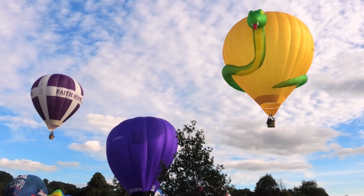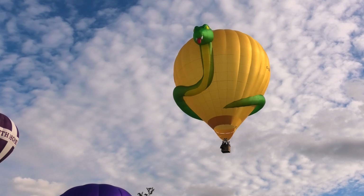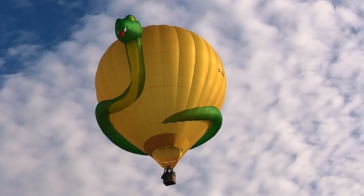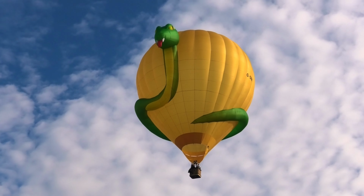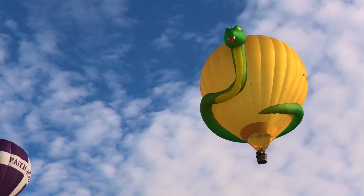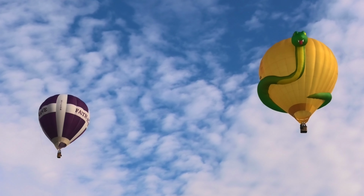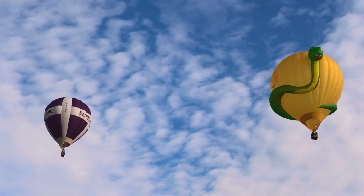Now, people ask sometimes what happens when you bump into each other. There's nothing. They bounce off each other. It's like having a big bunch of toy helium balloons. As long as the fabric and material meet together, they can bounce off each other as much as they like. Only if the basket, the hard lumpy bit at the bottom, gets in the way is there a problem. The pilots ensure the airspace is clear before they can take off. And before they fly, we have two-way radios on board. They can talk to each other.